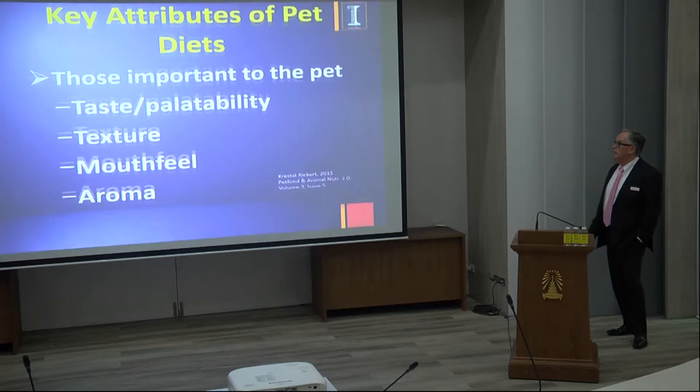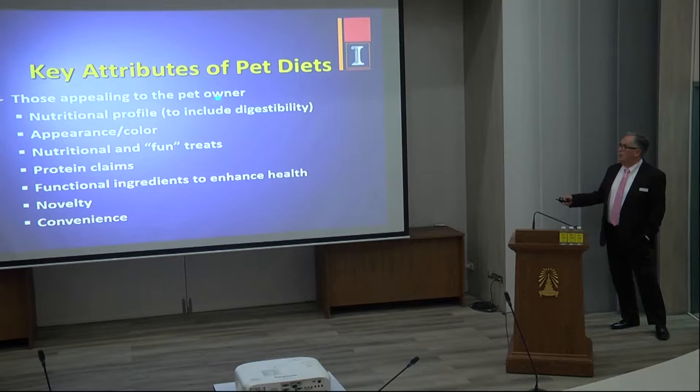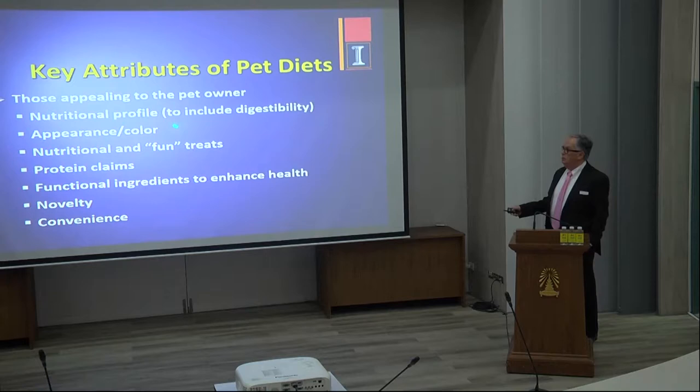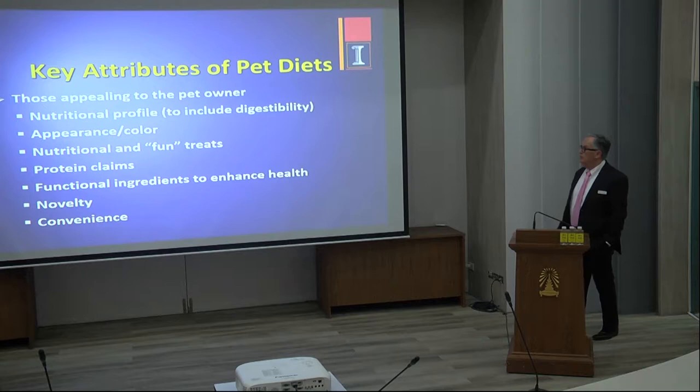Those appealing to the pet owner would be the nutritional profile, what's the amount of protein, fat, and so forth. And the pet owner today is interested in digestibility data. The appearance and the color of the food is important to the owner. This doesn't make a bit of difference to the pet, but the owners are bothered by the appearance or color. They're affected by it. They like the fact that there are nutritional and fun treats, the treats that the pet can interact with throughout the day.